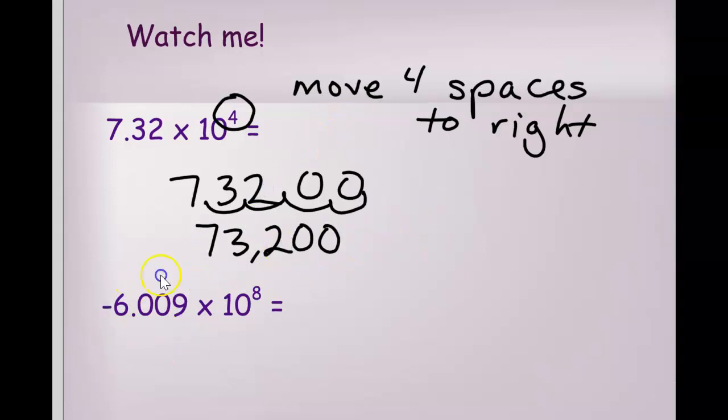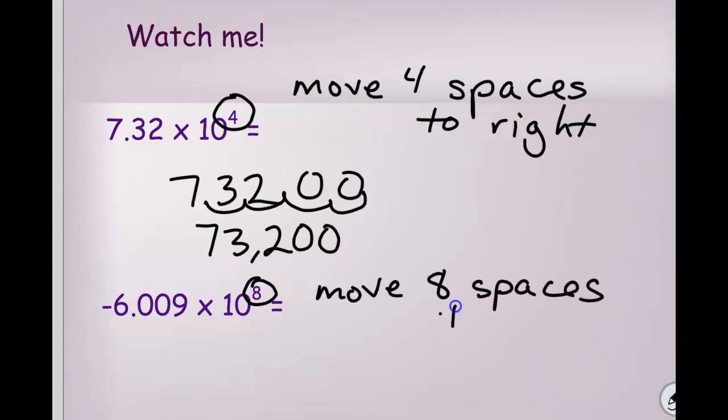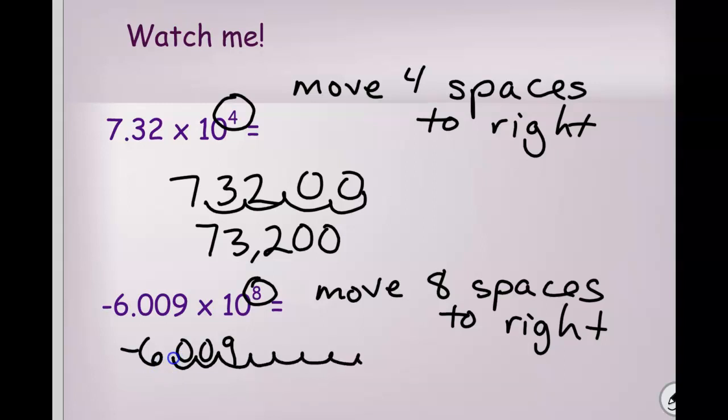Okay, let's look at this example here. Step 1 is I look at the exponent. That tells me I'm going to move, you guessed it, 8 spaces. And it's positive, so I'm headed to the right. Okay, step 2, I write this business down. Slap that negative on there for now. And I'm going to move 8 spaces. 1, 2, 3, 4, 5, 6, 7, 8.